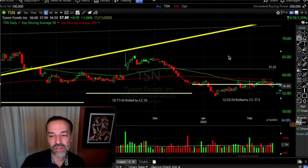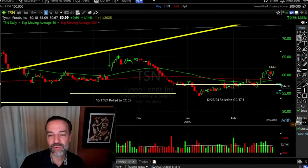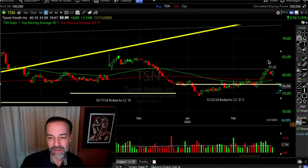I see Tyson just kind of trades sideways, continues to find resistance around that $60 area, right at the red 200 moving average on this daily chart. But then it goes up and it finds resistance again at this area right in here, around $61.50. Again, if we sold that $65 strike price covered call, we're still in good shape. We've now had some time pass, so that covered call has probably turned into a complete win, or it's heading our way, even though the stock has gone against us when it comes to the covered call strike price.